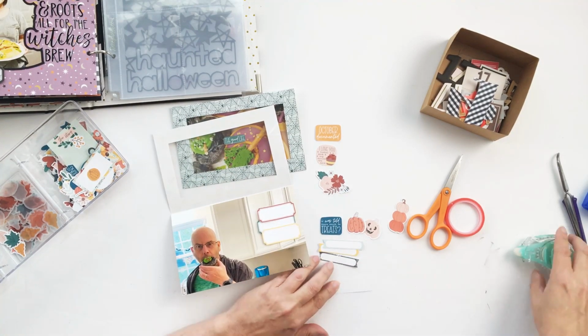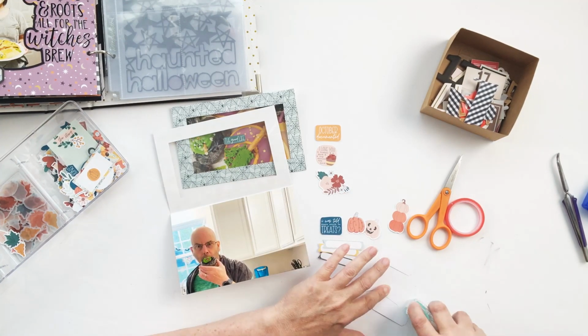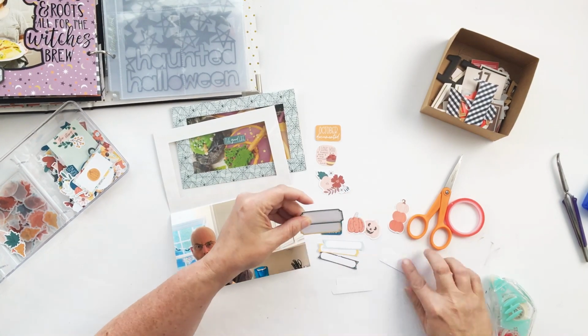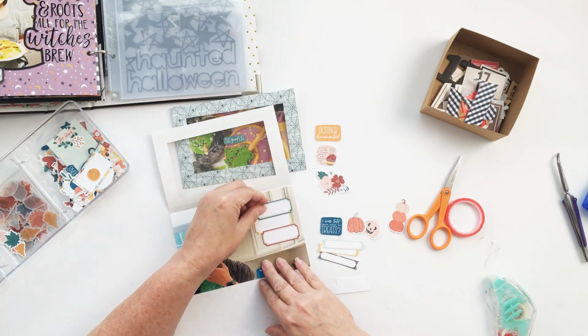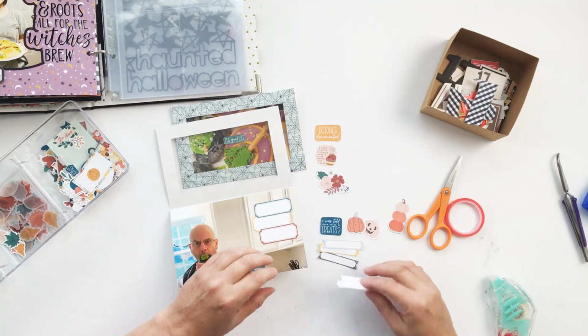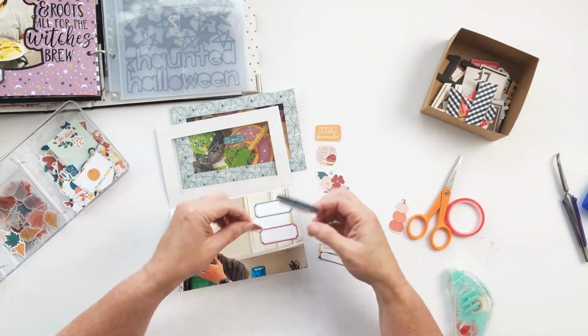And so I did keep the boxes flat, just because, of course, it's going in an album with 31 other pages, and so I don't want too much bulk. So anyway, got all that done and everything.